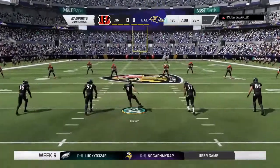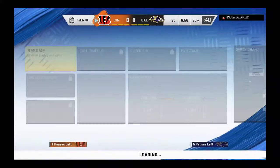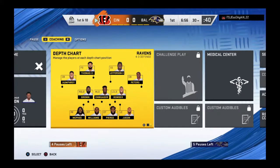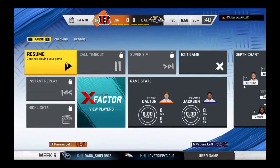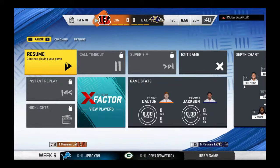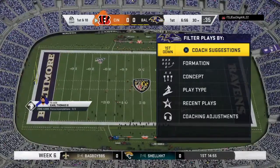Set to go now in Week 6 of the NFL season, and we are underway on EA Sports. This one fielded at the 5. And a nice return sets him up pretty good here at the 30-yard line. The Bengals take over 1st and 10 at their own 30-yard line.